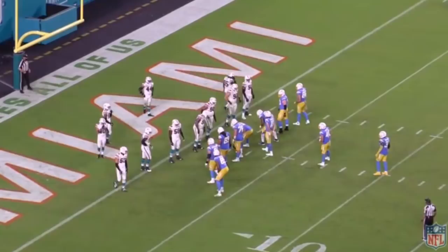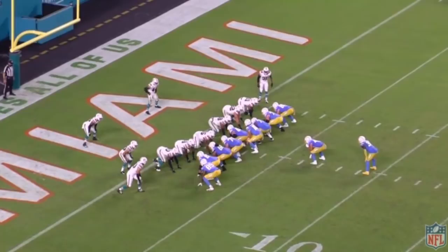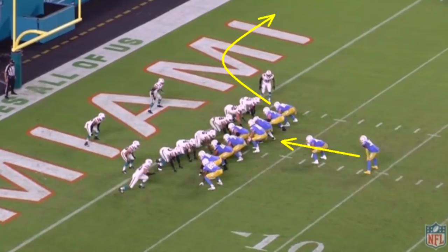I love this play. This is another, you know, inside the five situation where you either run the ball or you typically, what do you do? What do you do if you don't run the ball? You run play action, have a little rollout to the right, and Hunter Henry is a tight end. So in this case, Hunter Henry runs along that side and he can be your first read. You hope that the other team is so aware of a potential run that Henry gets wide open.